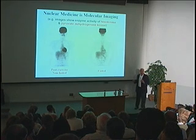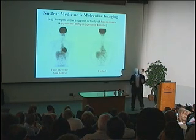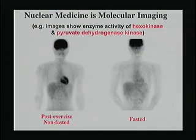Two enzymes are involved. One is the enzyme that turns the heart from liking glucose to liking lipids, and the other is an enzyme, hexokinase, that transports a glucose-like substance. And this is fluorodeoxyglucose being transported into the heart.